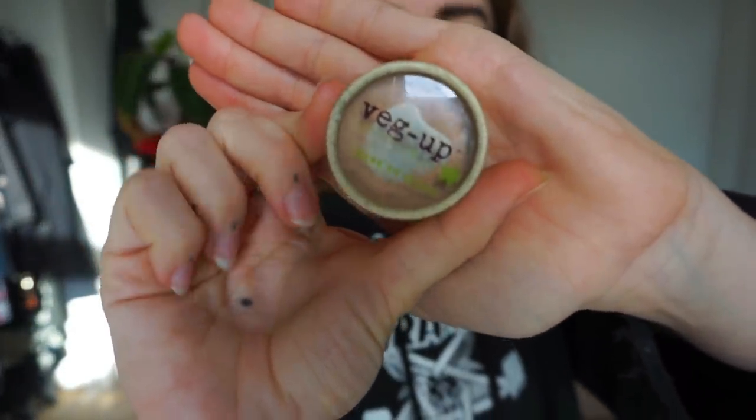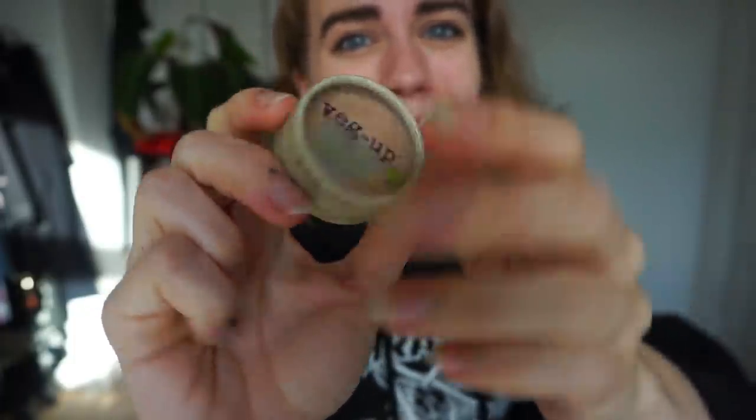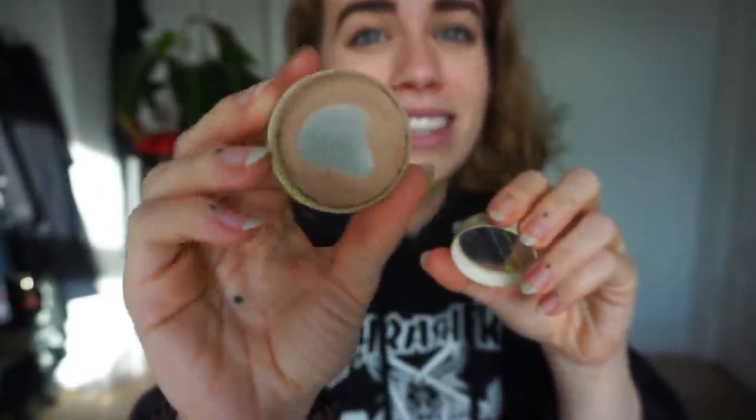Then I have a thing that actually has a little bit of plastic in it, and I'm kind of unsure about whether or not I wanted to include it, but here we are. I'm including it, I don't care. It's a concealer from Veg Shop, and as you can see, I've been using this so much because this is amazing. It has primarily cardboard packaging, but then there's this little window.